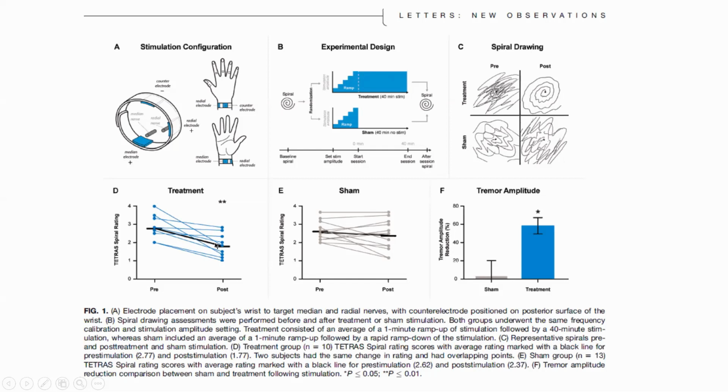Just focus on this black line. That's the overall trend line, which just shows that if you look at this Tetris score, this is just a way that we can quantify the spiral rating. There was an improvement with the treatment bracelet stimulation, whereas the sham group had no improvement from pre versus post. And then the treatment group actually had a reduction in their tremor amplitude as well compared to the sham group. So this is definitely promising data.